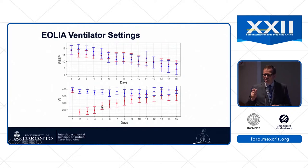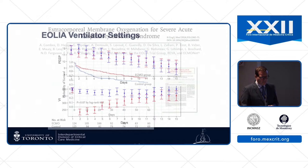Importantly, this was a strategy of using ECMO to protect the lung. PEEP was relatively similar in both groups, but immediately upon going on to ECMO, there's a large reduction in tidal volume that was intentional in the ECMO group.